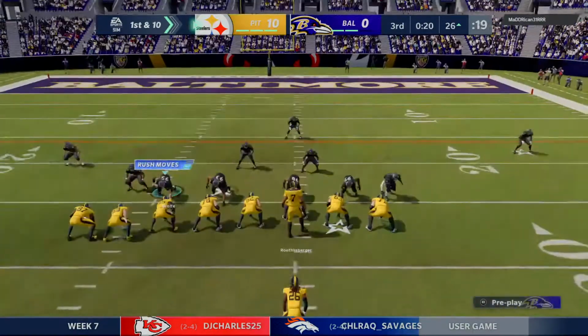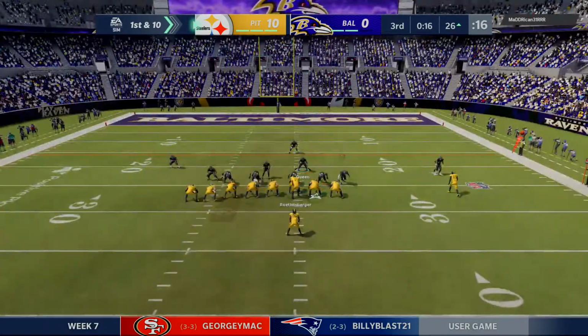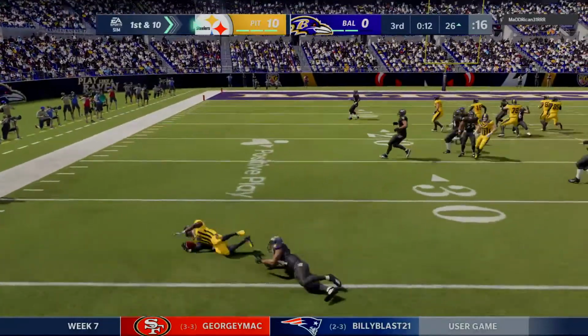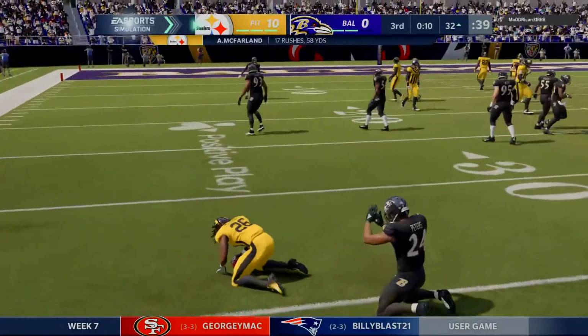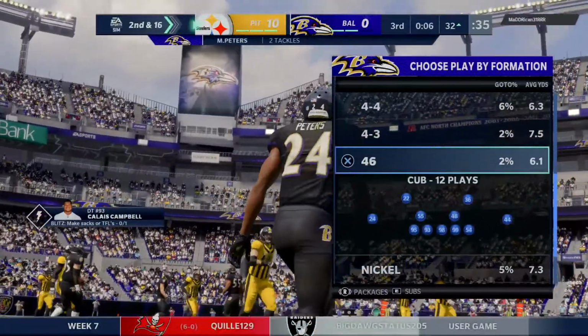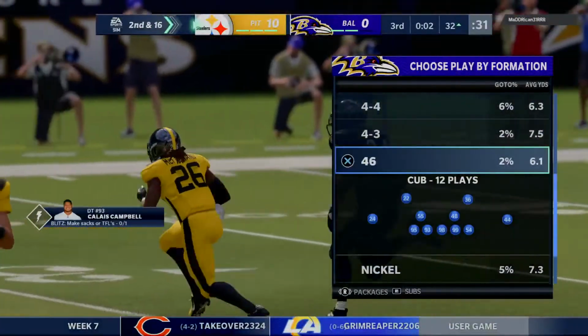First and 10, and they've got 3 tight ends out there. A jumbo package look. Now a run with McFarland. And he'll lose yardage. Brought down at the 32. That's going to go as a loss of 6, and it'll set him back for second down. Back at the 32.